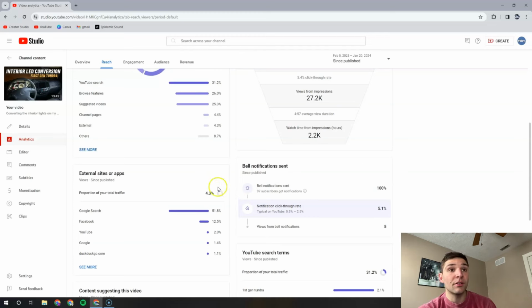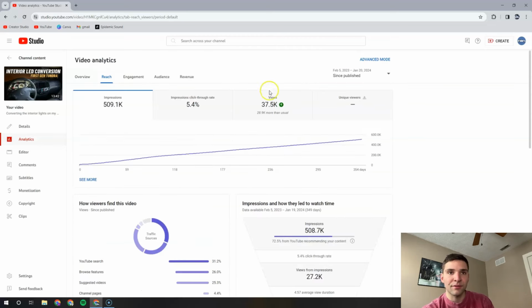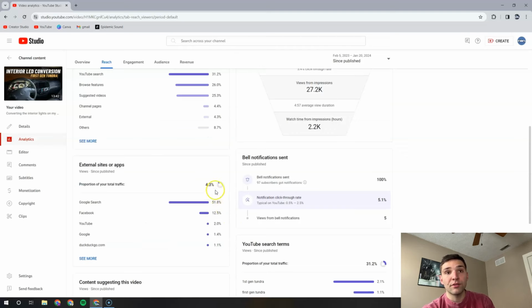One thing I want to talk about here is I was really confused at first. This Google search at 52%. I was like, what? That's crazy. But it's not 52% of 37,000. It's 4.3% of 37,000 that came from external sites. And then of that 4.3%, 52% came from Google, 12% came from Facebook. So that's how you read that.